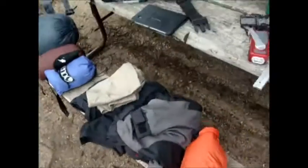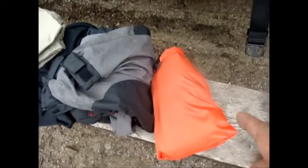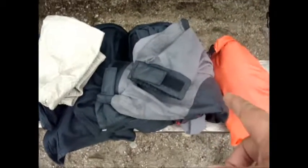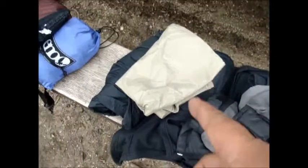This is my toiletry kit. Next up are my clothes. I have my change of clothes here, my t-shirt, underwear. I have my parka. I don't know why I even brought that. Fleece sweater, rain jacket, and rain pants.